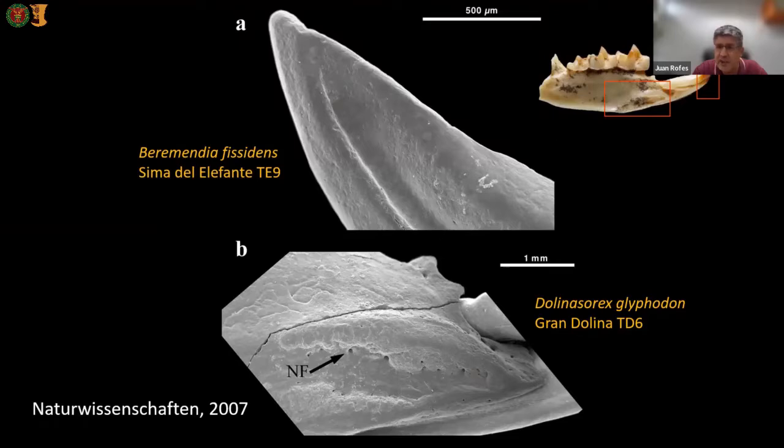This is this part, the point. And here we can also see from Dolinasorex glyphodon the various toed mandibles, the symphysis of the mandible attaching the two hemimandibles, probably full of connective tissue, and reinforcing the mandibles of these small animals for a more powerful gape. This was also published in 2007.